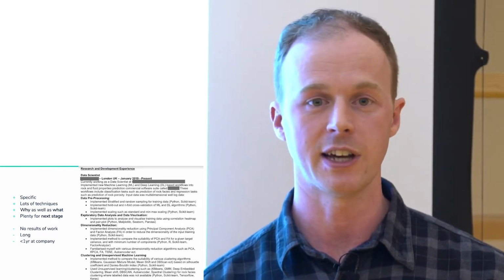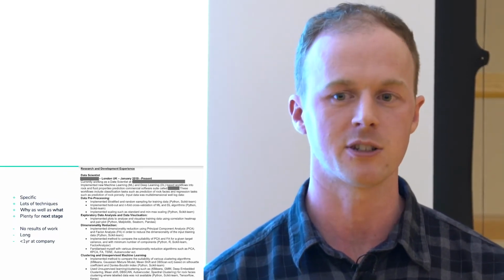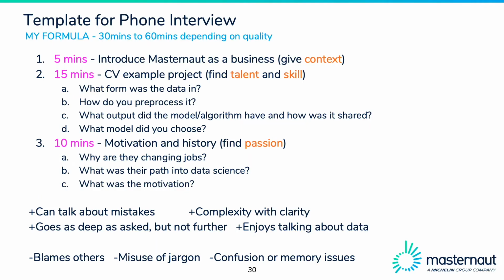Internally, I would budget at least 60 minutes of time because these interviews often overrun. But by stating it as half an hour, you've got an easy get-out if it turns out the candidate isn't very good, without being so rude that you would impact the reputation of the company. First of all, again, nobody knows Masternaut, so I do a 5-minute introduction where you introduce it as a business and describe in very broad strokes what data science means at Masternaut.